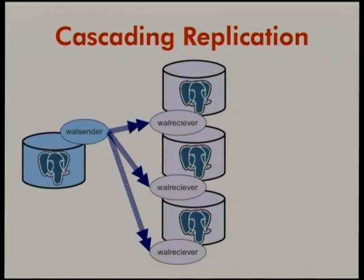So more features, we don't have a lot of time. Cascading replication. How many people here are using Postgres binary replication? A few of them. So 9.0, we added binary replication. And in 9.0 and 9.1, binary replication has this limitation, which is that all replicas have to replicate directly from the master. As in, they're all going to have a connection, a port connection to the master for replication. Which is fine. Lots of people have done lots of things with binary replication. It's very high performance, very reliable, very useful, that sort of thing.